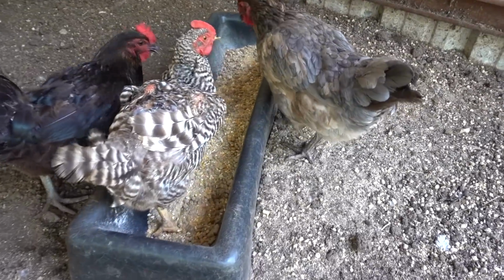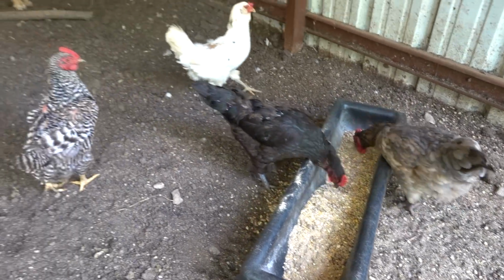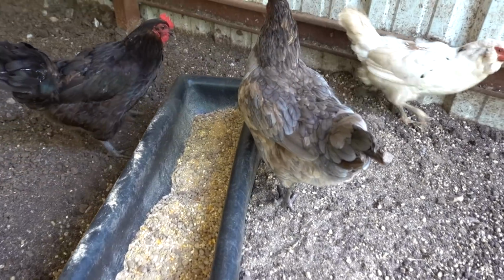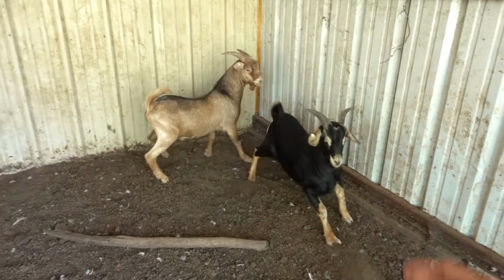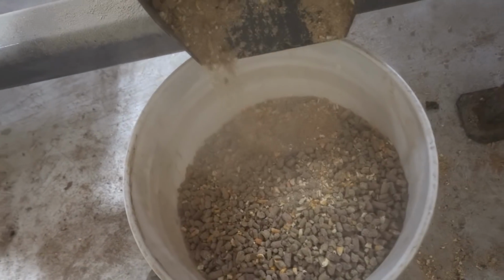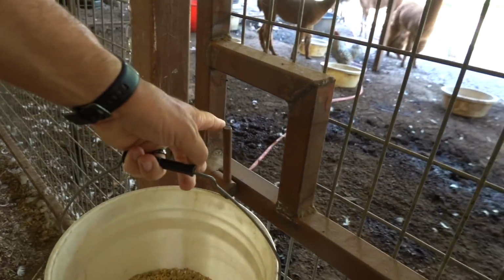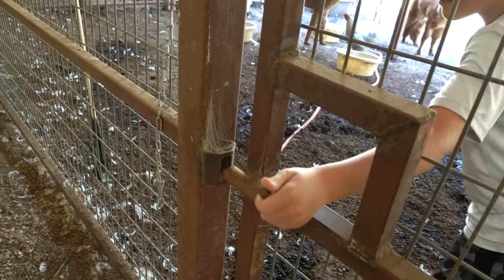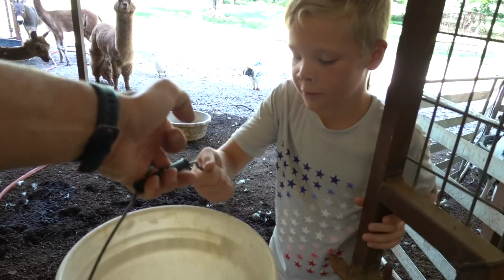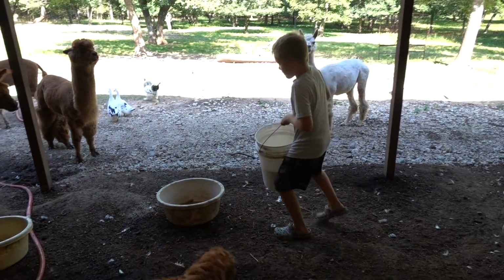Yeah, here's where most of our chickens are, and as you can see, our hens are starting to molt right now. They look like they've lost a lot of feathers, but not all of them. But you two guys are fixing to have a job to do for me. Okay. Here you go, sir. Houston's gonna feed the alpacas and the donkeys.